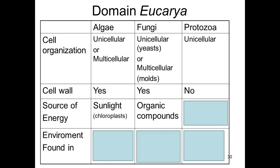Meaning it was made by an organism, right? They're eating organisms. Could be plants, right? Could be animals that ate plants, right? It all starts with a good old photosynthesis, right? With those organisms that make life possible on Earth.